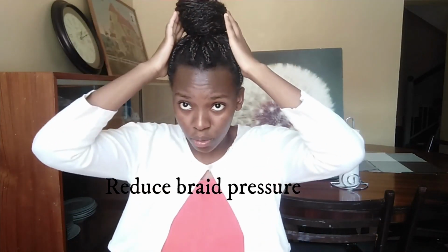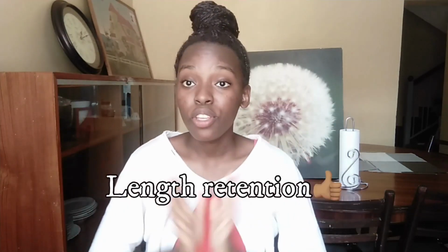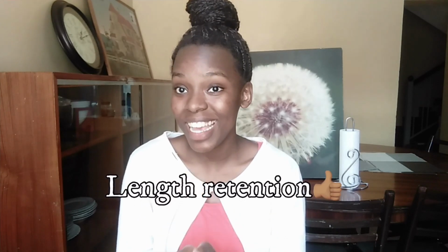And the laid back hairstyle is also good because if you're a person who works so hard during the day and you have to tie up your hair, it just works to reduce the pressure that has been put when your hair is bundled up, when it's tight. So it just relaxes the hair. And once the hair has relaxed, it boosts hair growth, and it also helps with retaining length because one, these sides are not being pulled up. The back is not being pulled up. Everything is just laid back. So when it's laid back, it's able to grow. Your length is also able to be retained.